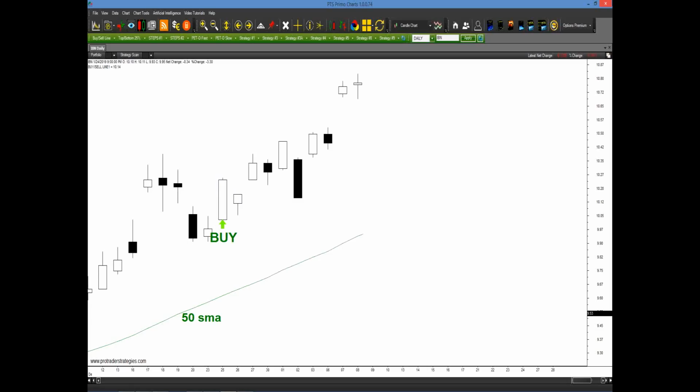Lots of different ways to trade it. Remember, we encourage everyone to trade it differently. But either way, you had a nice profit here. Now look what happens next. Now we start to sell off and decline, but we're still above the 50. So we're not looking for selling opportunities. We're still looking for buying opportunities.